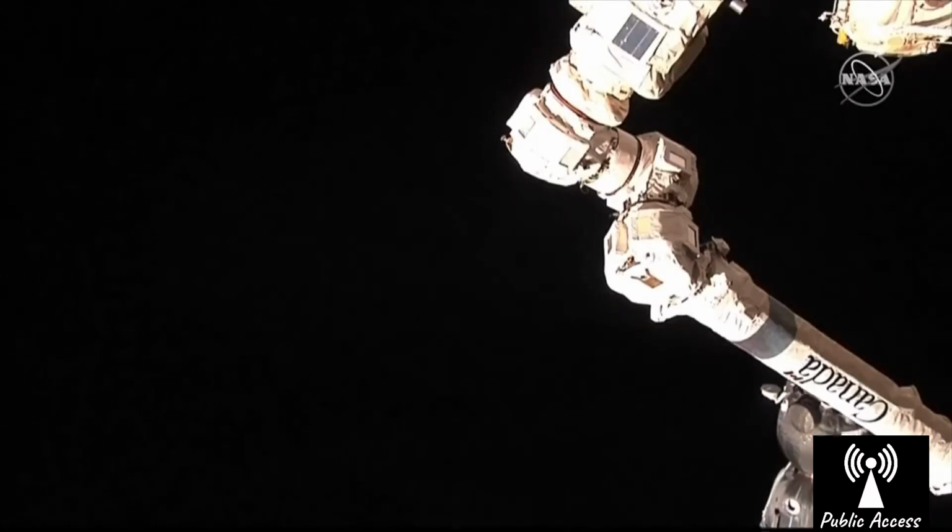We're in the final moments as Soyuz MS-12 and the 3 crew members aboard are scheduled to dock early today. Everything looking good for docking earlier than scheduled.